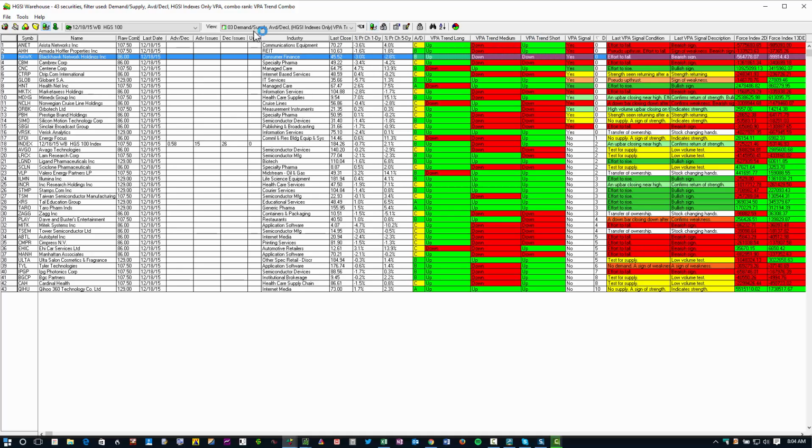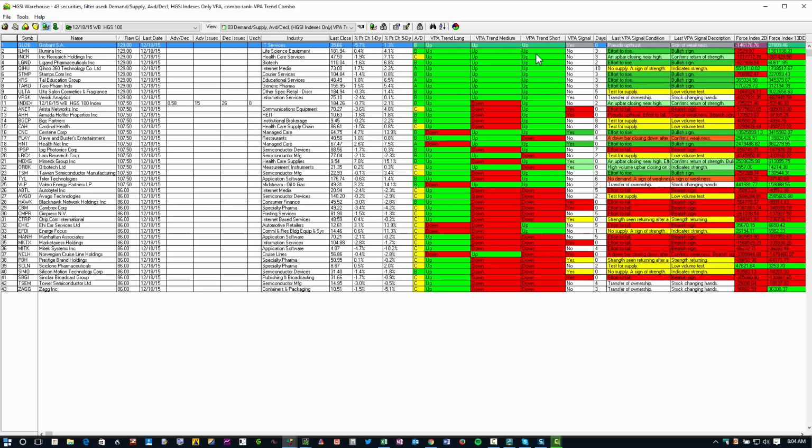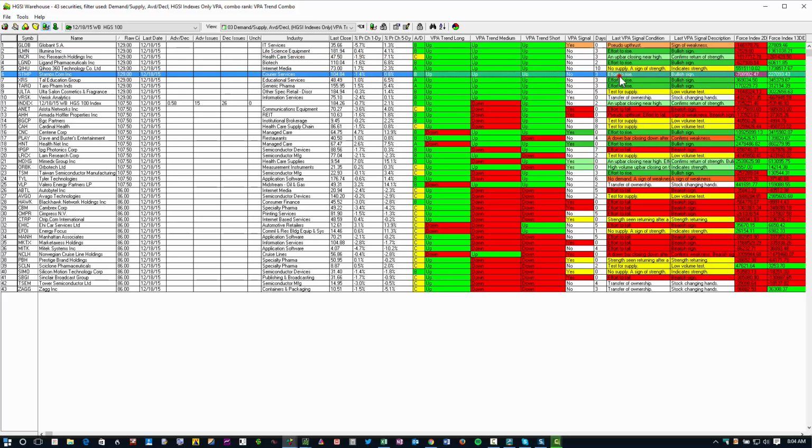If you go back and sort on the raw combo, the trends come back into place, and then you can just scroll down and look for positive. Well, that's a negative signal. Let's see if I can find anything that's positive. These signals are 4 days old.